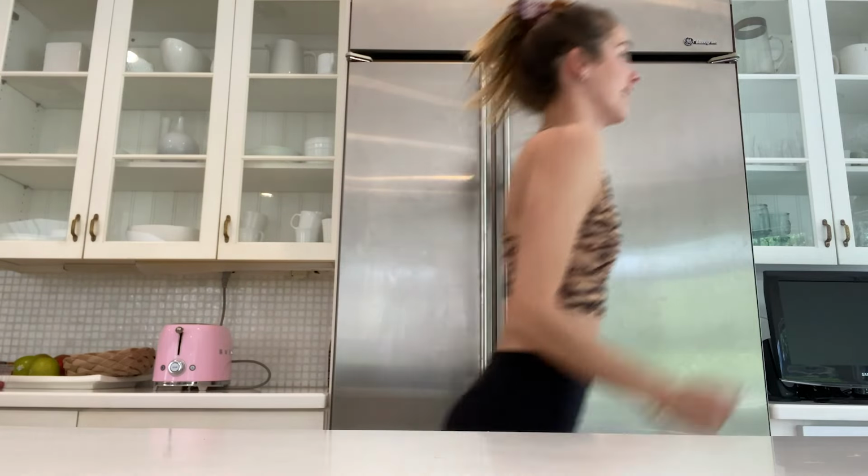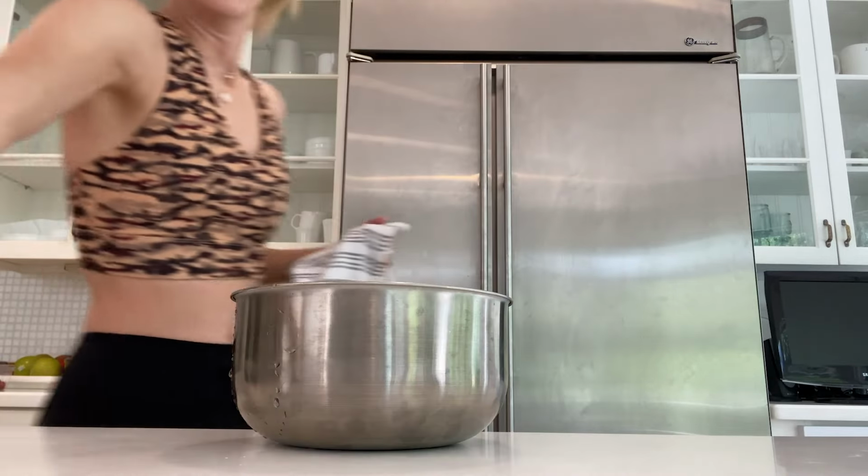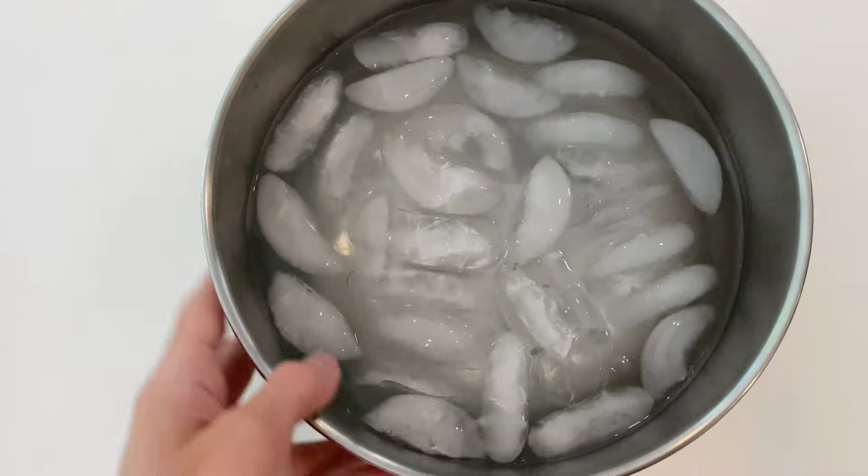So on day 4, I decided to up my game and get a bigger bowl. I wanted to sink my face deep into the bowl and really feel the ice all around my face. So I got a giant silver mixing bowl, I filled it with ice and water, and then I dunked my face into that. 15 seconds in the bowl. Ready?